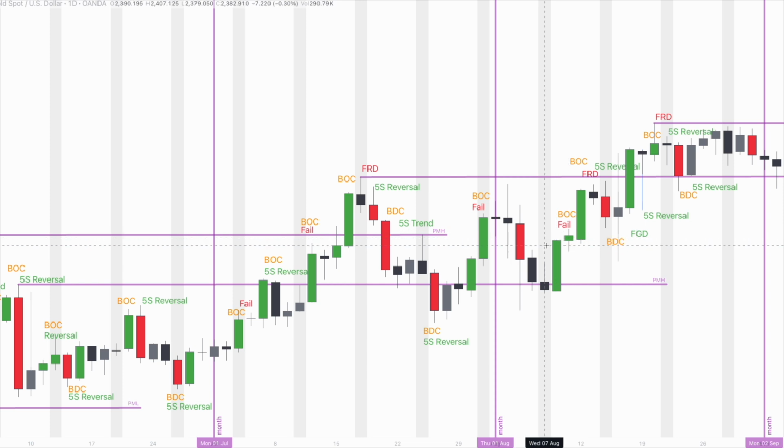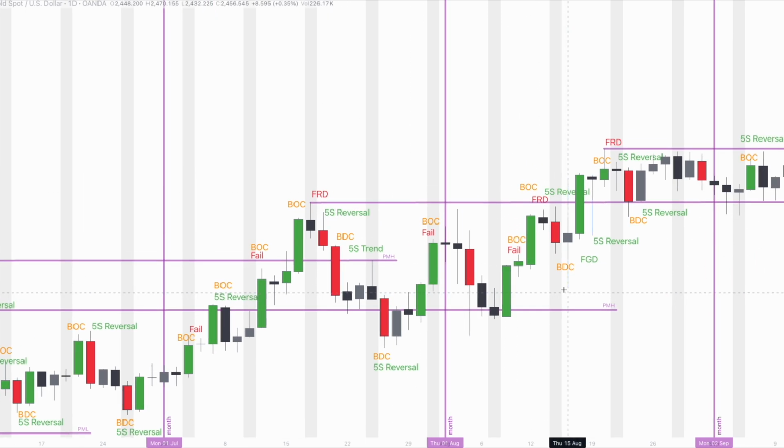And here, breakout close, next day fail, another breakout close, first red day, and then here you are at the extreme of the month, close to this previous month high, and the first red day, and then it rolls over with a 5-star trade. It's a breakdown close. Next day, messy, but a first green day, and then you get a 5-star reversal up.